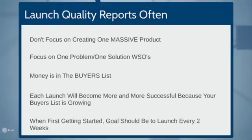The reason you don't want to focus on creating massive products at first is because you want to build your buyers list as fast as possible. You hear it all the time, the money's in the list, and that's true, but the real money is in the buyers list. By launching smaller but quality reports often, you're going to be able to build up that buyers list really fast. Let's pretend you put in months to build one huge product. There's no guarantee that that's going to sell over 1,000 copies. But let's say you launch about 10 smaller reports. There's a good chance each one is going to sell at least 100 copies. And so you're actually building your buyers list faster than you would if you were to launch one giant product.